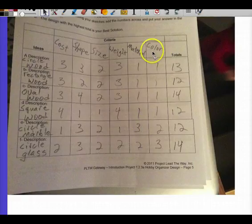Finally, color. I really like the way glass looks, and so I gave that a 3. I like marble kind of as much as glass, but not as much, so I gave that a 2. And then wood, I gave the 1s. I don't like them as much as glass and marble. And again, you'll notice I didn't go up to 4 on this one, since I only had 3 different colors.